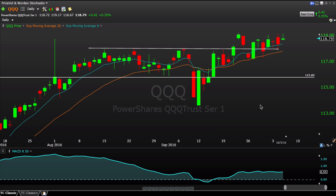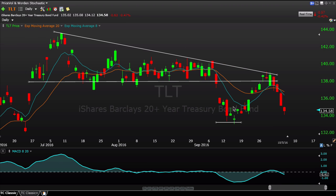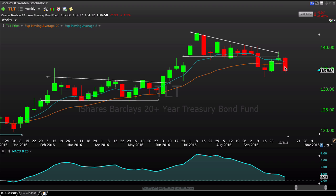If we get into some other markets, TLT has been having a big move this week. Once again, we had the sell-off in early to mid September as we broke down from this support at 138, traded all the way down to 133. Then we saw a nice sharp bounce all the way up to perfectly retest this support level, which ultimately failed, and now we're heading back down to these lows. So we're already down 2% on the week. Going to be interesting here. You can see the MACD starting to curl lower.